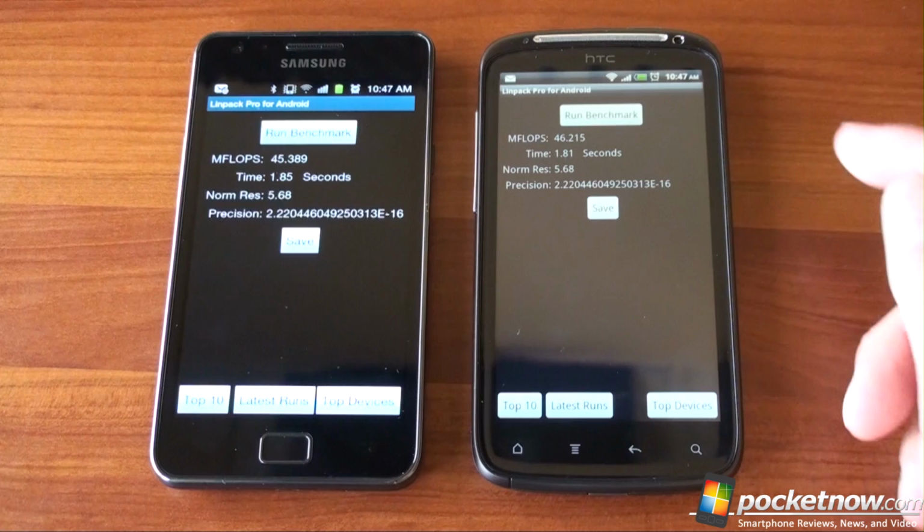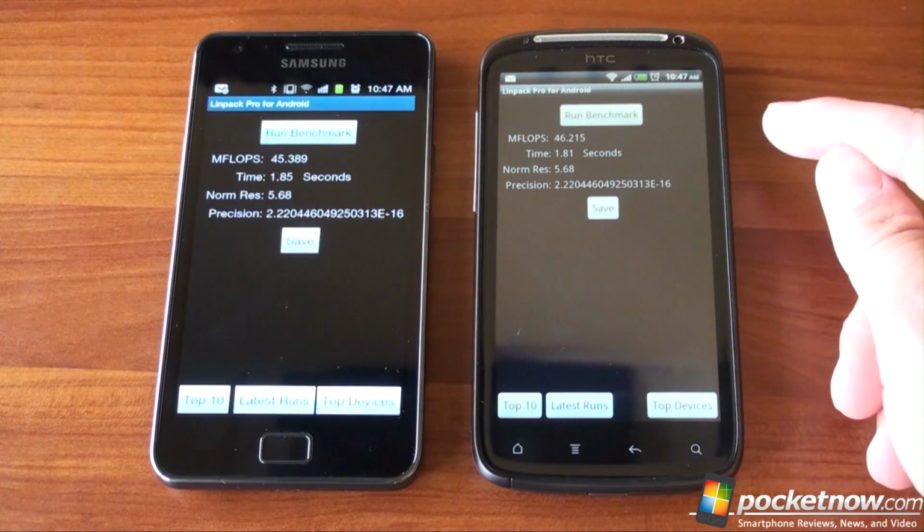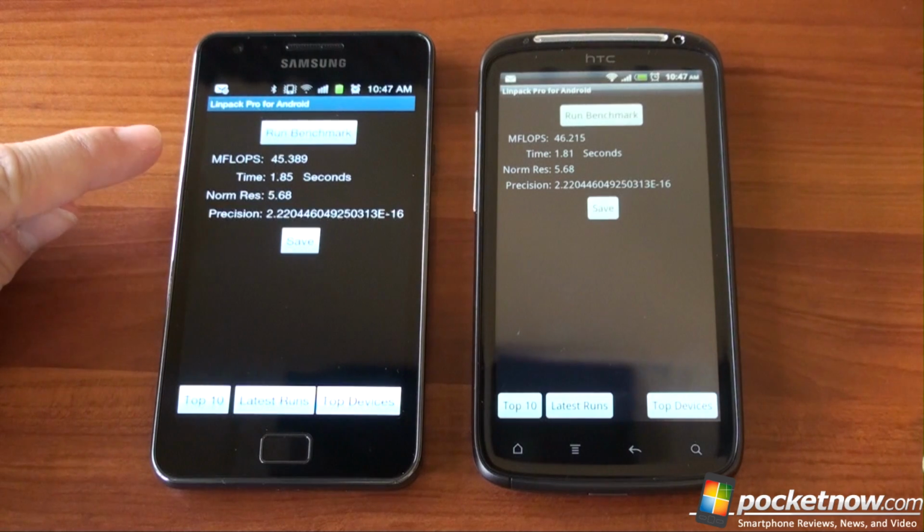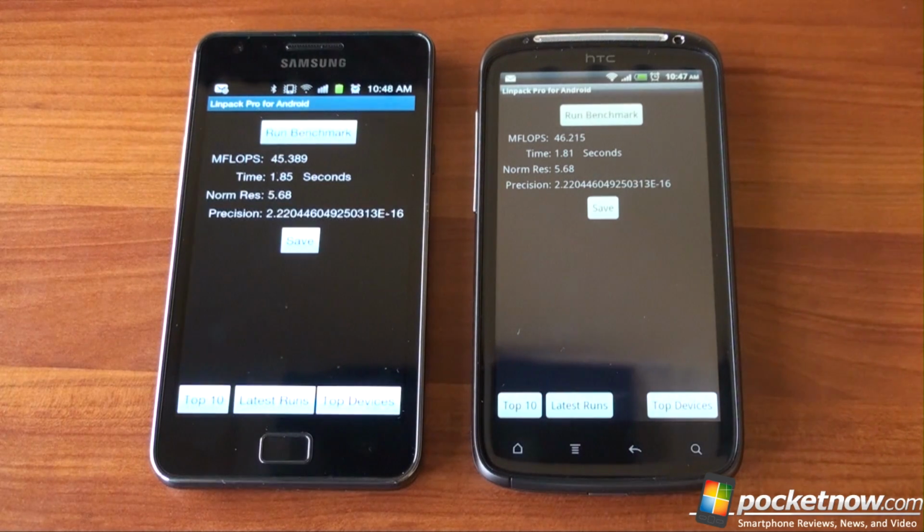Okay, here are the results, a little bit better here on the HTC Sensation, 46.215 megaflops, only 45.389 on the Samsung Galaxy S2. Easy to get these mixed up sometimes. So in terms of benchmarking power, the Samsung Galaxy S2 wins most of the time, but in terms of, it seems, sheer processing power, which is what the LinPack Pro is measuring, the HTC Sensation takes the cake.